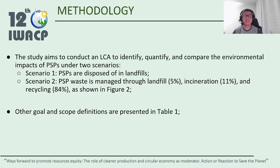And the second scenario is to analyze a kind of situation where we have a greater use of the materials, or reuse or recovery of this material, okay, and consequently we have a kind of division considering landfill 5%, incineration 11%, and recycling 84%.